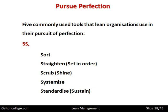So the 5 S's are in pursuit of perfection. And they include everything, as you can see, from sorting, straightening it out, getting everything ready for the next phase, cleaning up, making sure that the environment is appropriate, getting the items so that they're ready for production. There's nothing to hold up the production because they are unsuitable or in a state that's unsuitable. There's a system that runs logically. They don't have to go back and sort out previous stages. Everything is sorted and standardized if possible.